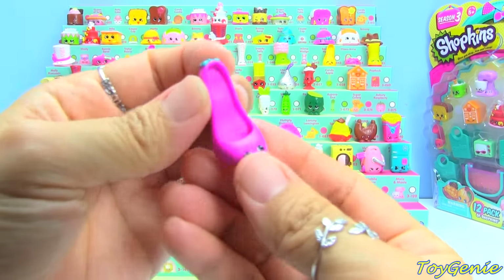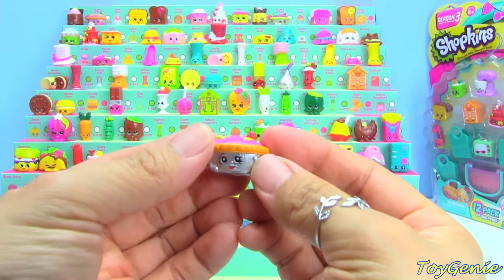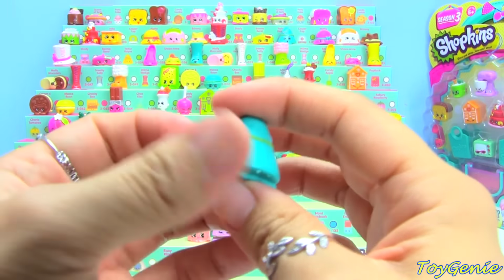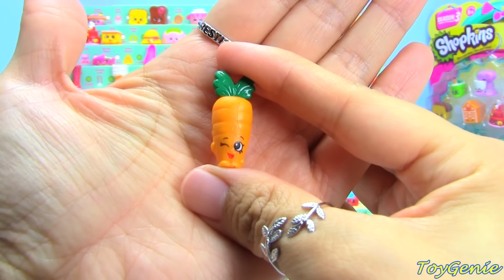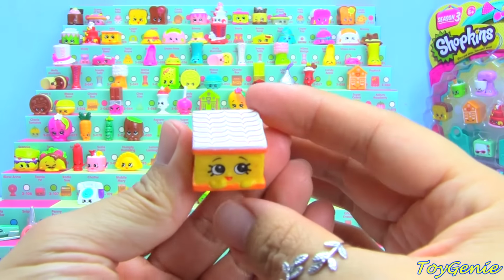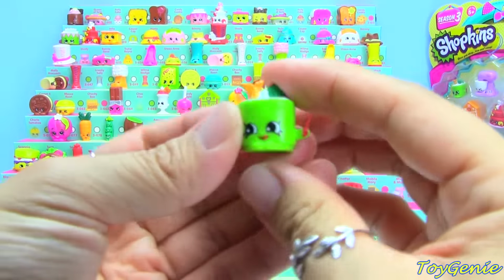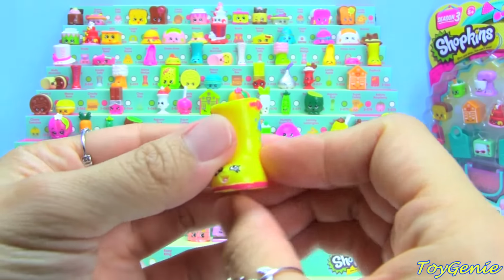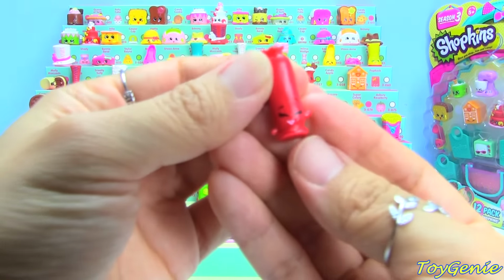Next we have a pink Beverly Hills duplicate, a pink Queen of Tarts duplicate, a Taylor Rain duplicate, an orange Wild Carrot, duplicate, a yellow, orange, and white Nilla Slice, a Susie Sushi in green, a Jennifer Rain in yellow, and a red Sausage Sizzle.